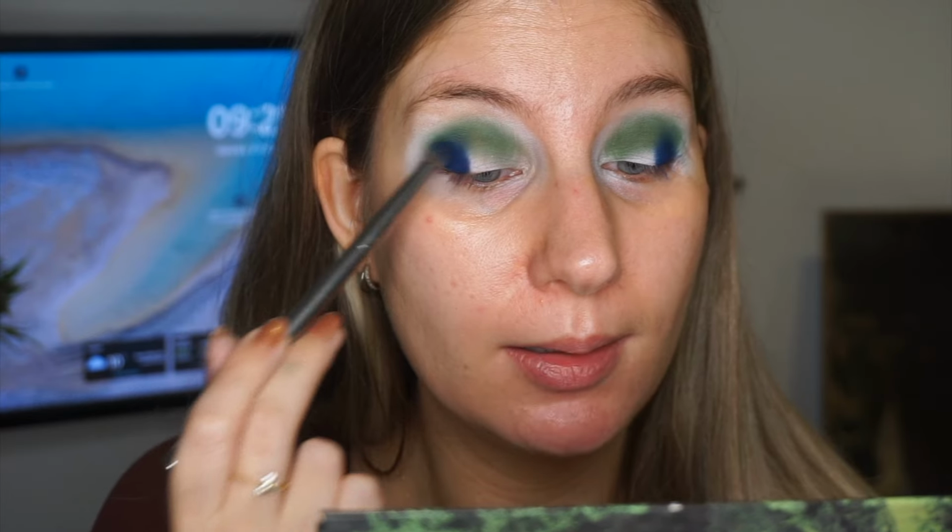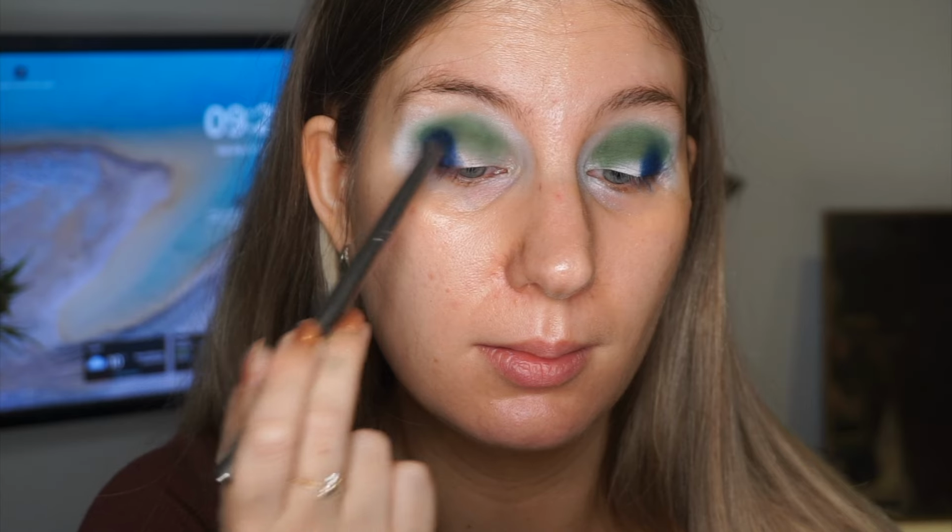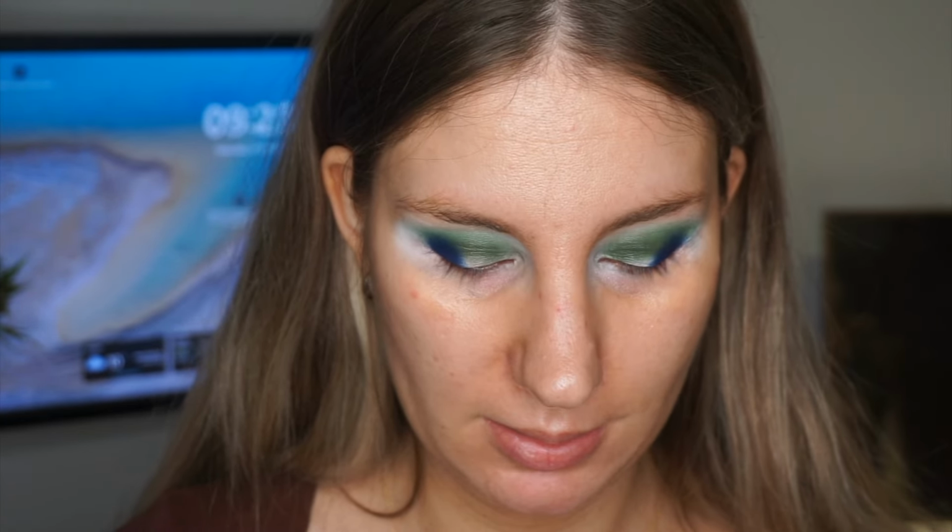Alright, so I'm going to go ahead and emphasize that blue again in the outer corner. I don't want to lose it with the green. Something like that. So I went ahead and blended a little bit more with a green shade in my crease. And then they go ahead and put a glitter primer on.